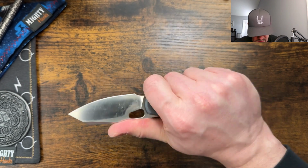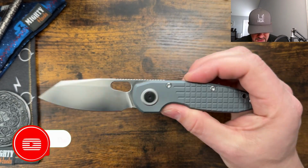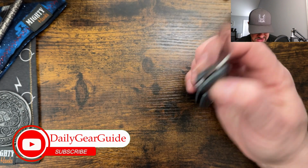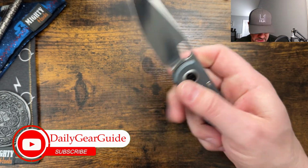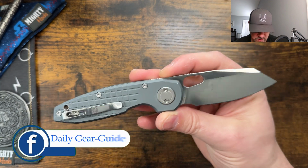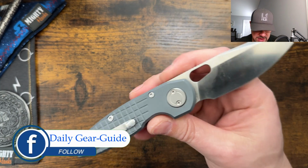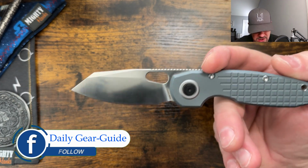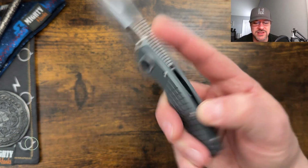But great ergos. Nice frag pattern on the aluminum here. Just a standard kind of stale blue, slate blue, whatever you want to call it. Very good sounds and a great blade shape. Very useful, very utilitarian. The only thing I'll note about the LMAX is whatever finish they did on this one here, it shows a lot of staining.